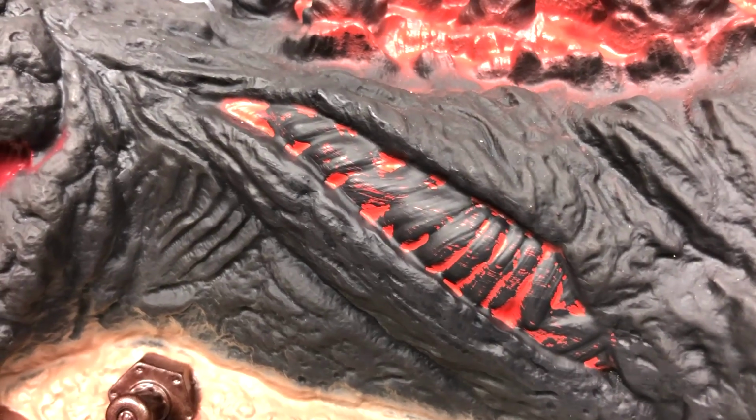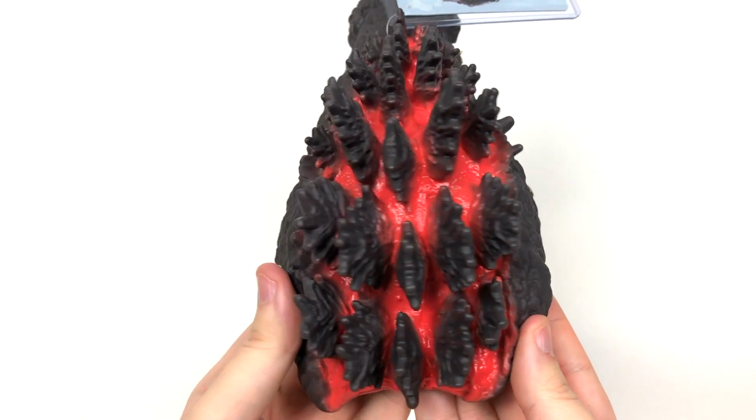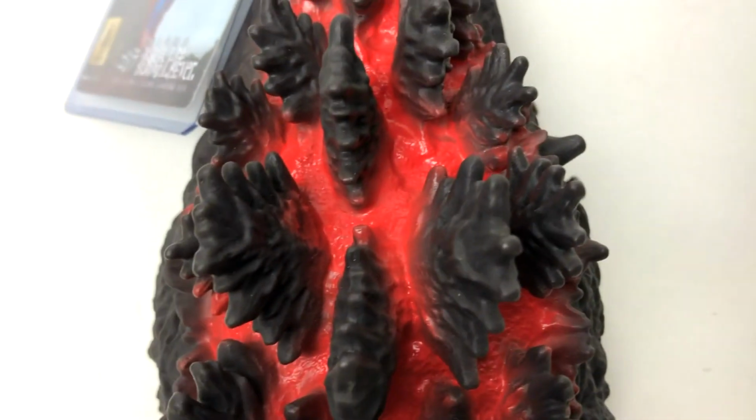Taking a closer look at the neck, nothing too crazy. It's the back that deserves the most attention. Just look at that. He's like an oozy scab on the back. Very, very nicely done.